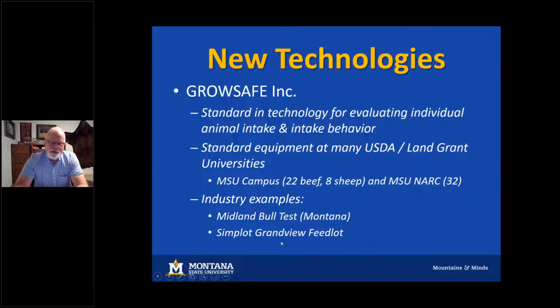Also, if you ever get a chance, visit the Simplot Grandview feedlot outside of Mountain Home, Idaho. They have research pens again set up with GrowSafe feeders, and so we're seeing application of this technology beyond just academia, but also used in the industry.